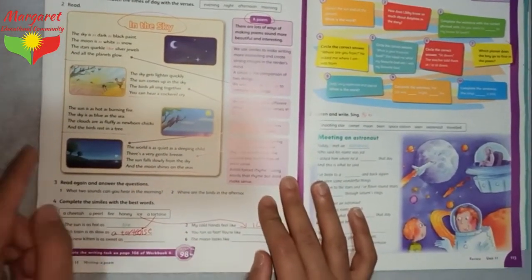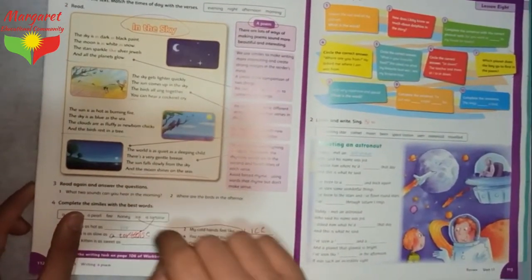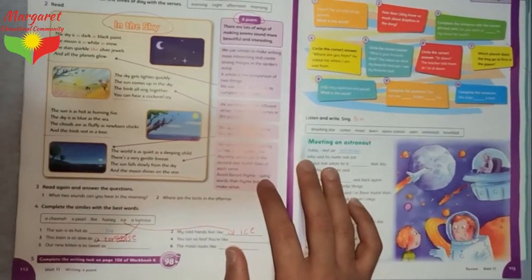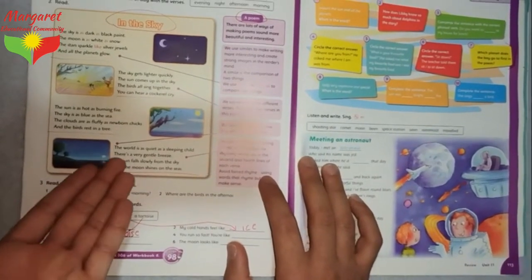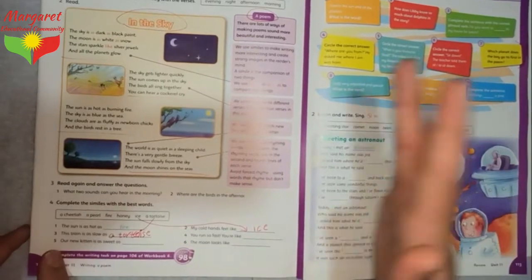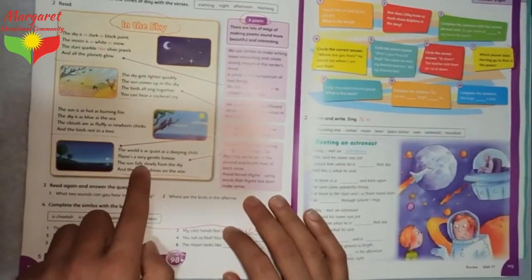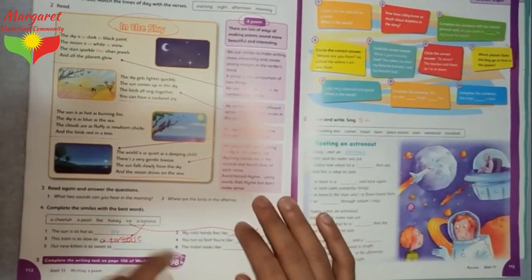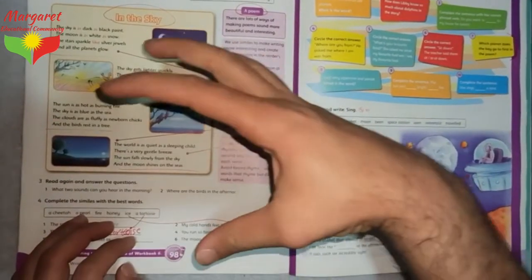And the last section of our poem is about evening. As you can see, that is the moon. The world is as quiet as a sleeping child. There's a very gentle breeze. Breeze is a very light wind. The sun falls slowly from the sky. The sun comes down from the sky, and the moon shines on the sea.